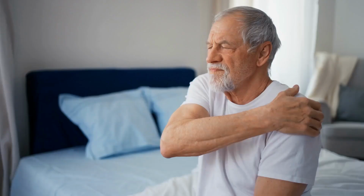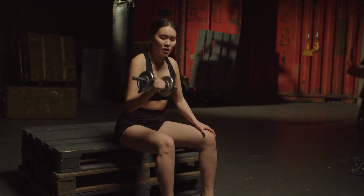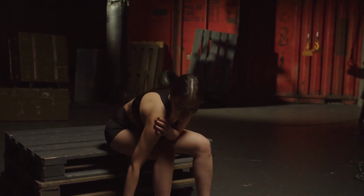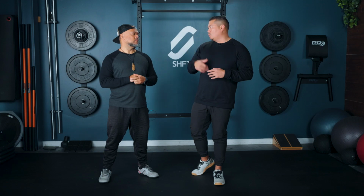Pinching of the shoulder, or that pain you get when you're raising your arms above your head. If there's a systemic inflammatory issue, it could be affecting those areas, right? Could be gender related, it could be whatever. There's so many aspects that could be involved with the shoulder. We're gonna tell you what it is, and we're gonna tell you how we fix it.